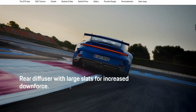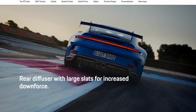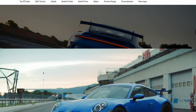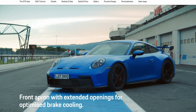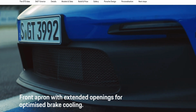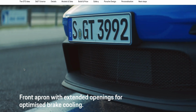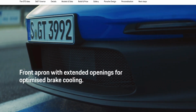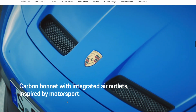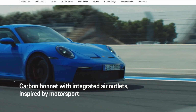Rear diffuser with large slats for increased downforce. Look at the brand new rear tail light as well. Look how stunning this all looks. It's crazy, isn't it? The front apron with the extended openings for optimized brake cooling. So like we said, it's very, very aerodynamic. So get ready, because this is absolutely stunning. Carbon bonnet with integrated air outlets inspired by motorsport. Look at that.